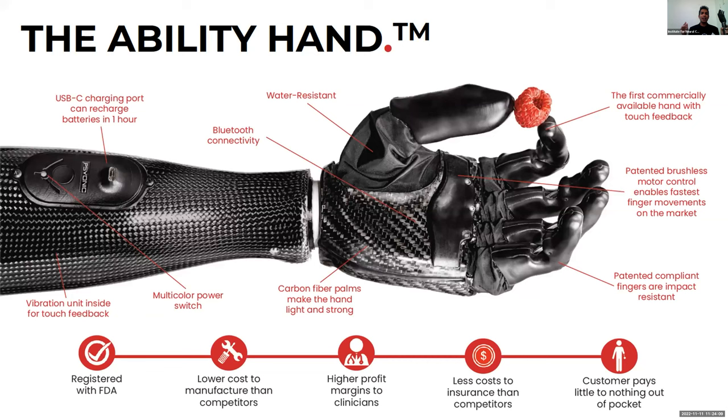Other things, this is actual carbon fiber on the hand, so it's super light and super strong. It weighs less than an average adult human hand. So this is 490 grams. Average adult human hand is 520 grams. It's water resistant up to the wrist, so you can wash it as you would a natural hand. It's got Bluetooth on it, and so there's an app for it. Because there's an app for everything these days, right? So you can do software updates over the air through the app.